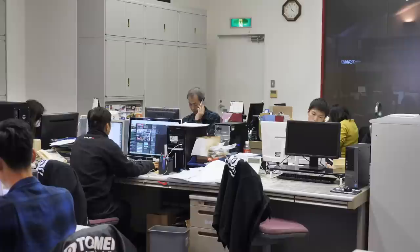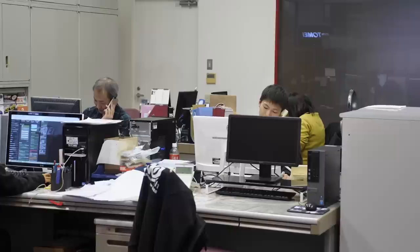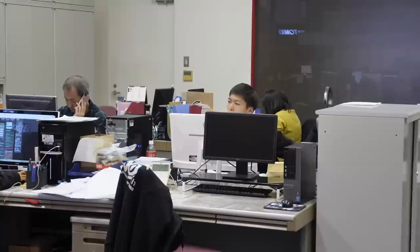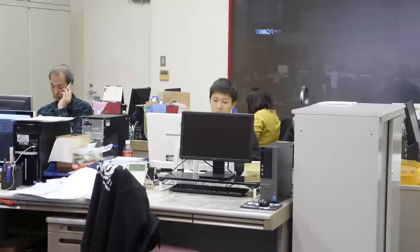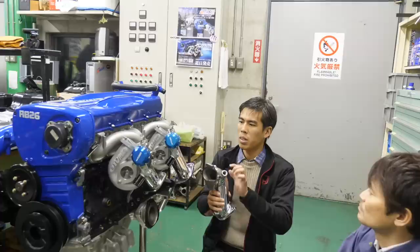So if a customer overseas wants a Tomei engine, how can they get one? Usually what we do is please contact our dealer that is overseas. I see. So if they want to overhaul their engine at Tomei Japan, they can have it sent to Japan through their dealers? Usually, yes. What are the biggest markets now for Tomei? We will say like Australia. Really? Australia? Yes, still the strongest, especially for the GTR market. So the RB26, RB25. And STI, 4G63 and EG20.